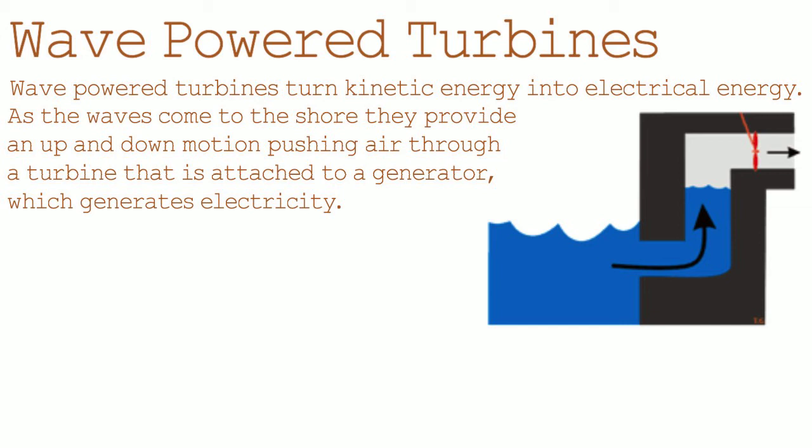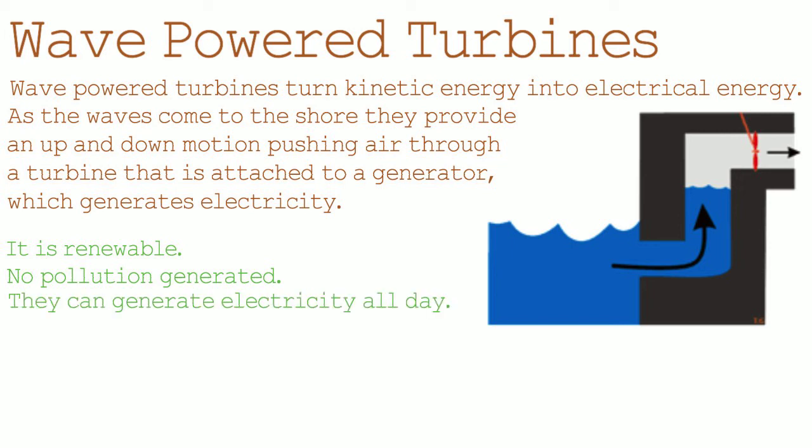Positives of generating power this way are that this method is a renewable energy resource. Also, there is no pollution created when the wave-powered turbines are creating power. Another positive is that they can generate electricity all day. This is because waves occur all the time.